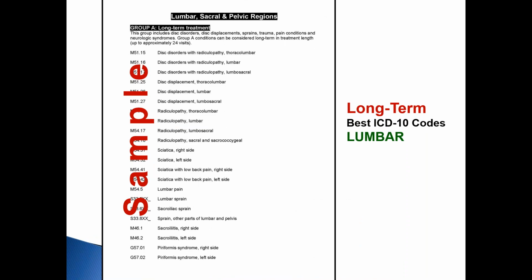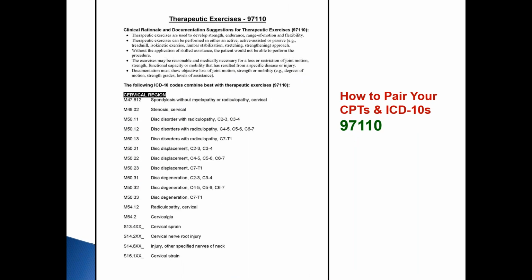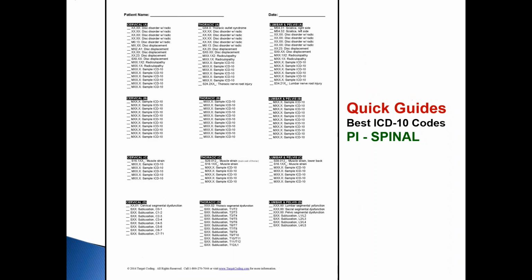This part of the book, Chapter 1, goes through the codes that pay the most visits. They're called long-term treatment codes. If a patient has that, you should use these. And this is back to the pairing I mentioned. It shows you how to pair your codes. Here's an example: 97110 pairs beautifully with a whole bunch of these codes you see on your screen. We also provide you with these cheat sheets.